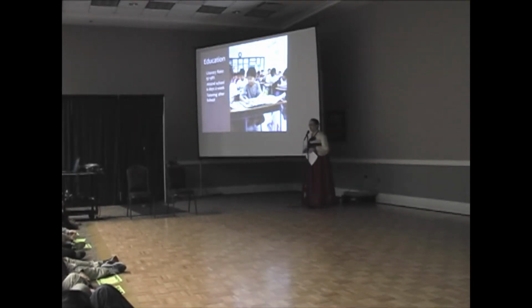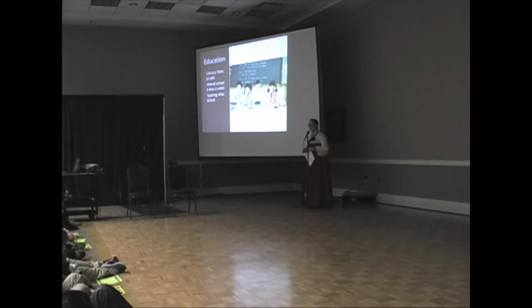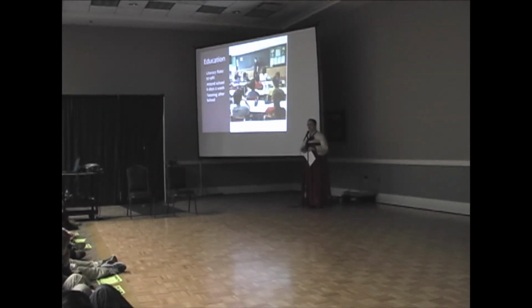Education is very important in both North and South Korea. Both countries have a high literacy rate, about 97 to 98%. South Koreans used to attend school 6 days a week, but they decided 5 days would be sufficient. However, they do attend tutoring afterwards, so they focus on their education about 12, 13 hours a day.